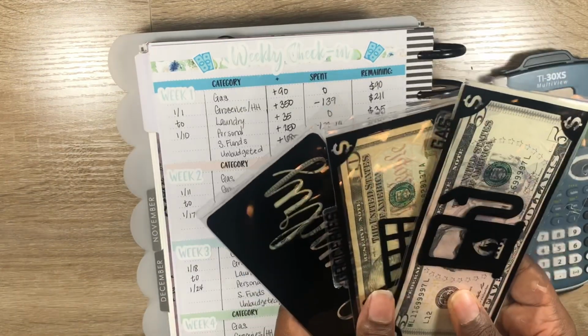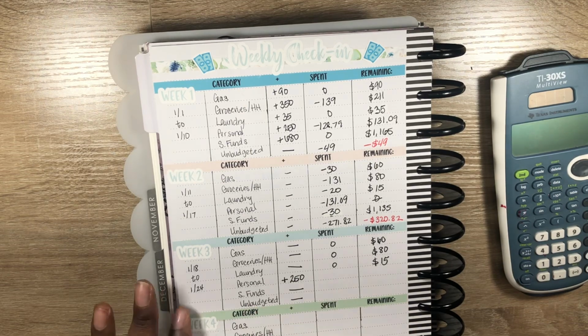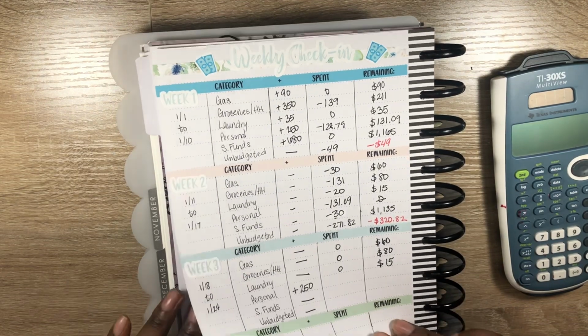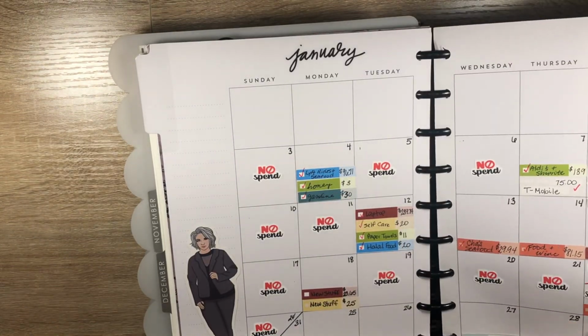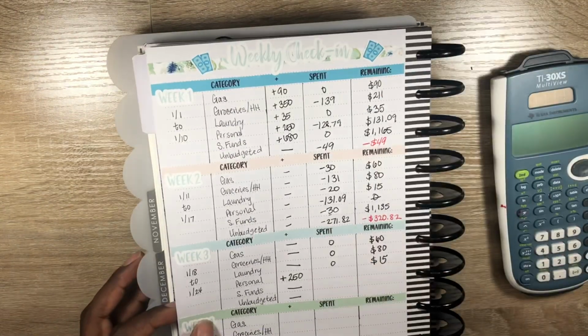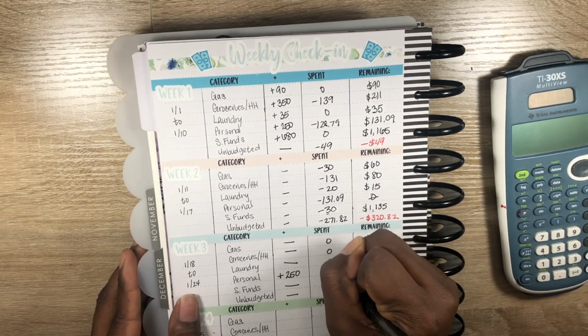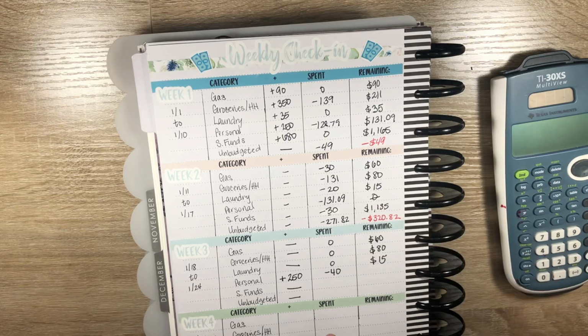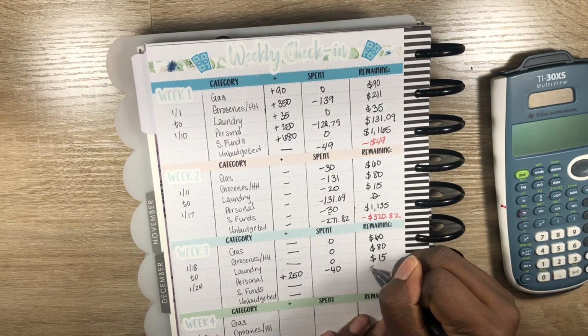Okay, so like I said, these are from Mojo Cuts. And you'll see my Oh My Pies envelopes in just a second. Those are a part of my sinking funds. So next for personal, let me just flip back. For personal, I just have the one transaction of $40 from Red Lobster, so minus 40. Last week I had 0, so all I had was the $250, so minus the 40 is $210.